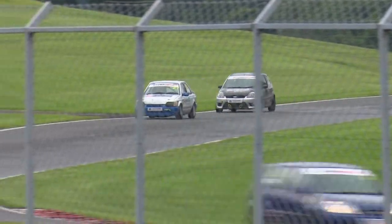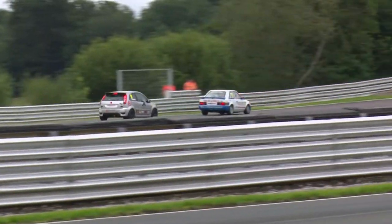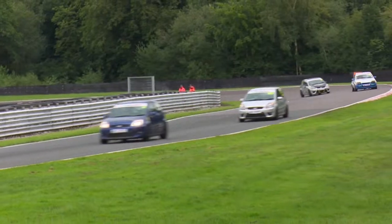But it was from the front row. We had William Heslop and Mark Robinson together, and it was Heslop that led the way through the opening corners, and does so after a lap and a half of racing, with a 1.8 second advantage by the end of the first lap, and now he's trying to extend that even further.